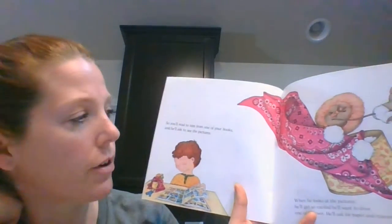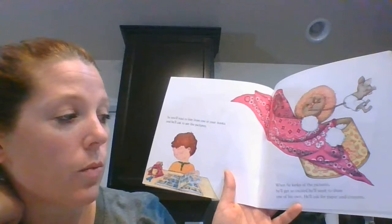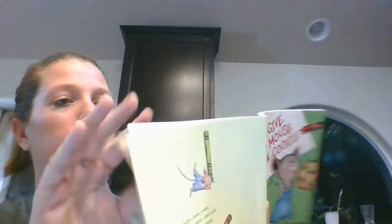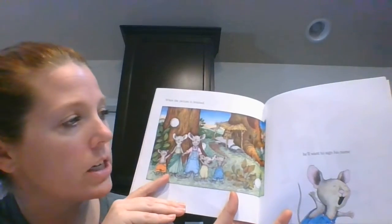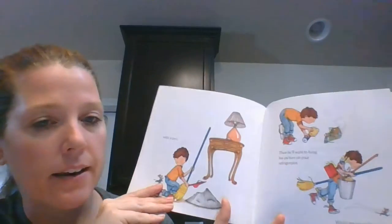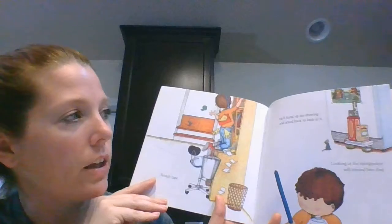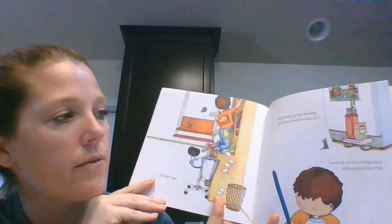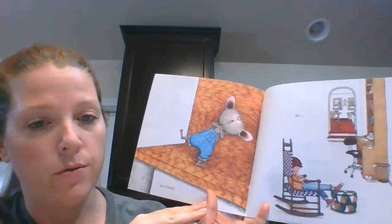So you read to him from one of your favorite books, and he'll ask to see the pictures. When he looks at the pictures, he'll get so excited he wants to draw one of his own. He'll ask for paper and crayons. And he'll draw a picture. When the picture is finished, he'll want to sign his name with a pen. Then he'll want you to hang his picture on your refrigerator, which means he'll need Scotch tape. He'll hang up his drawing and stand back to look at it. Looking at the refrigerator will remind him that he's thirsty.